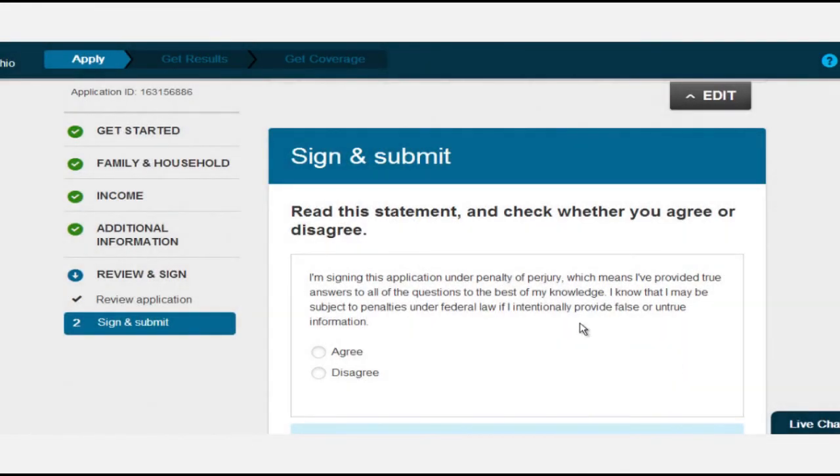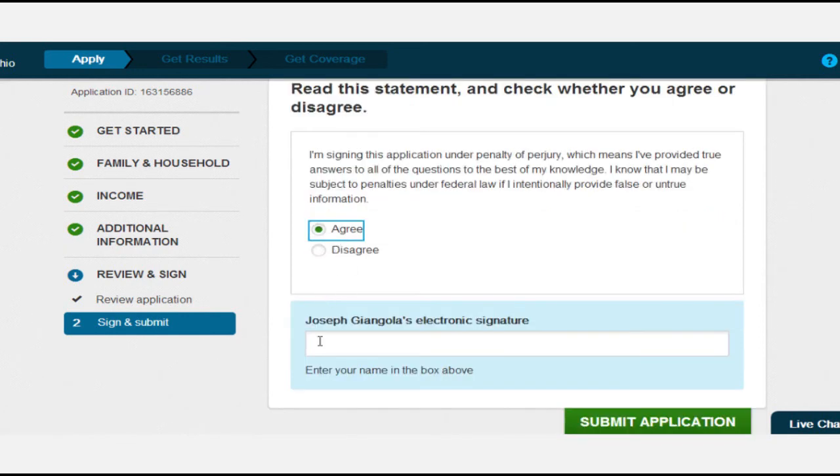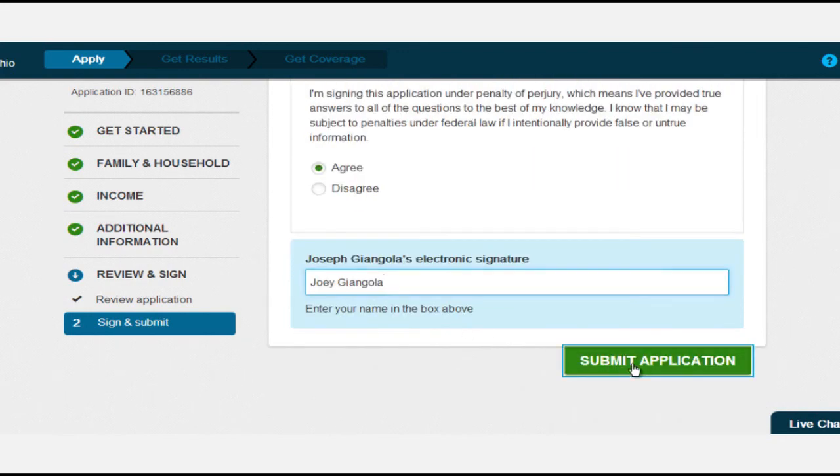Moving on. Basically now this is where I will obviously get rid of this application when we're done, but they're asking if everything that you provided is true to the best of your knowledge. You're going to go ahead and agree. I will just sign here, and we're going to submit the application.